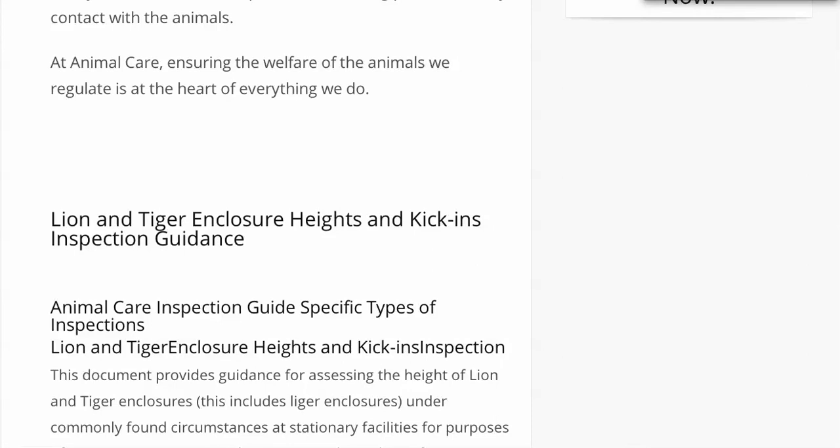Well, you can tell who wrote that. I'm glad that they are coming out with some kind of standards for what you can keep a lion and a tiger in. Unfortunately, they are not requiring that these cages be any larger. They're only requiring that the cage walls be higher.